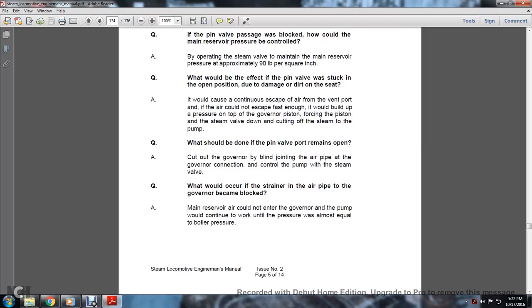What would occur if the strainer in the air pipe to the governor became blocked? The main reserve air could not enter the governor, and the pump would continue to work until the pressure was almost equal to the boiler pressure.